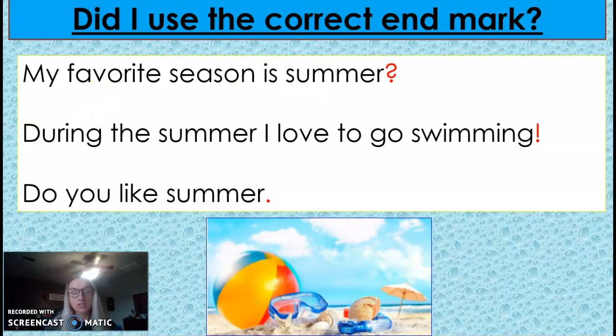This next statement says, during the summer, I love to go swimming. You could have read it like this. During the summer, I love to go swimming. So think about how I read that sentence, and would I use this exclamation mark here? My last sentence says, do you love swimming? Determine if you think that this is the correct punctuation mark.